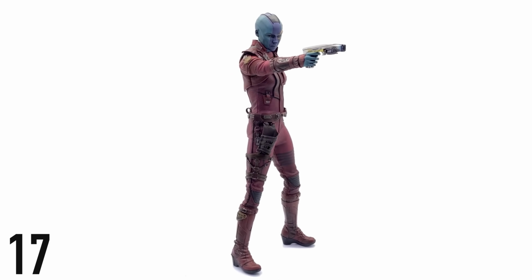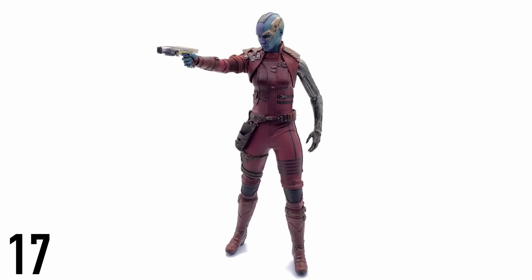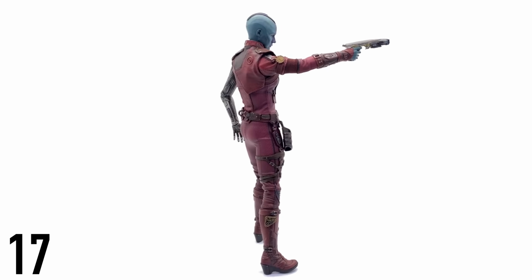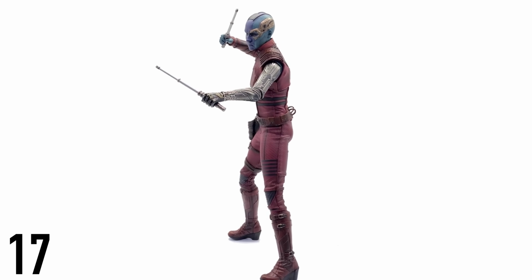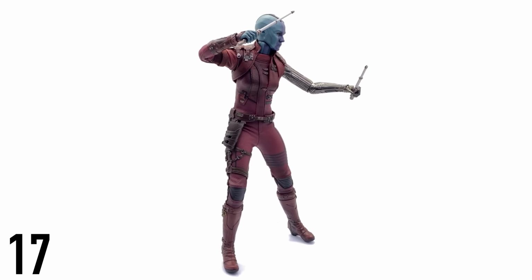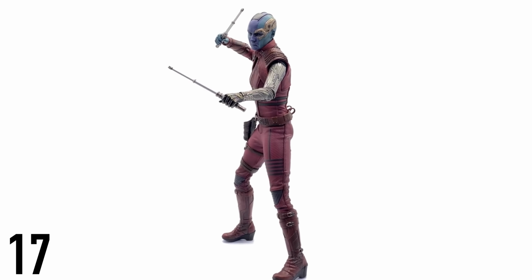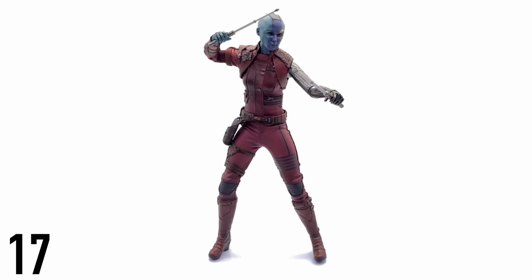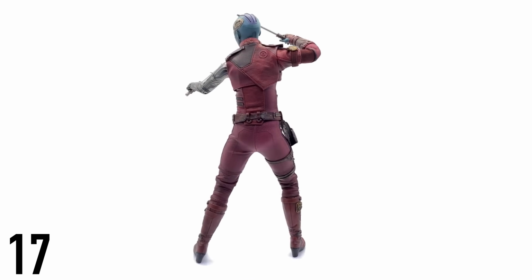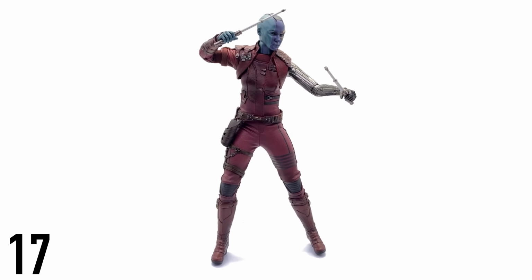Sitting at number 17 is the Endgame version of Nebula. The only reason she wasn't higher and in the top 10 is that if this was down to head sculpt alone, she would have comfortably taken a spot in the top 10, but unfortunately it's not. She doesn't come with the orange plate that goes on the side of her head, which in my opinion is a pretty darn integral part of the character, and seeing as though I don't think we're going to be getting another Nebula in this look, it's a bit of a missed opportunity. Also, the fact that the boots don't incorporate a split-cut boot design is once again another missed opportunity.